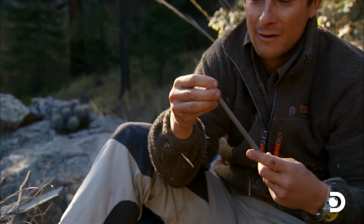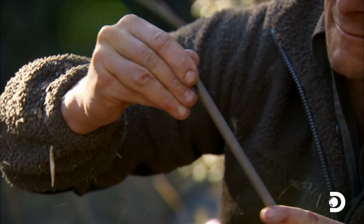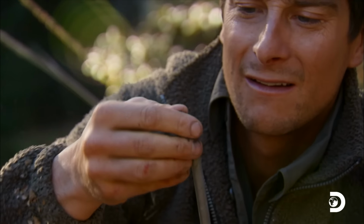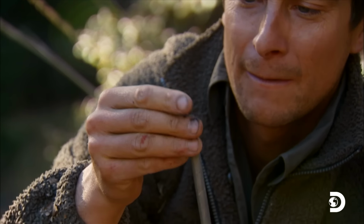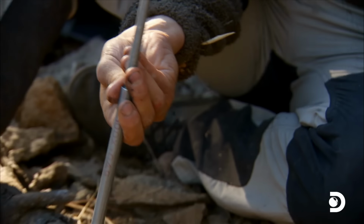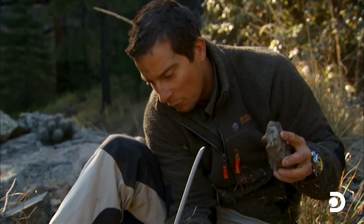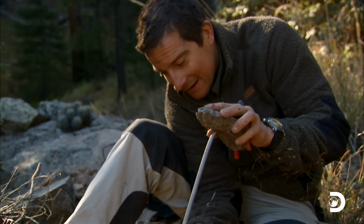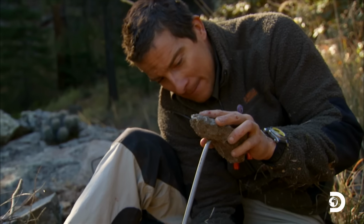Get a bit of charcoal, force that into the end, and that's the bit that's gonna take the ember. With the other end of the tube sealed, the fire piston is now ready. And you need to give this a good whack, really generate that compressed air and heat. Pull it out and you'll have an ember.